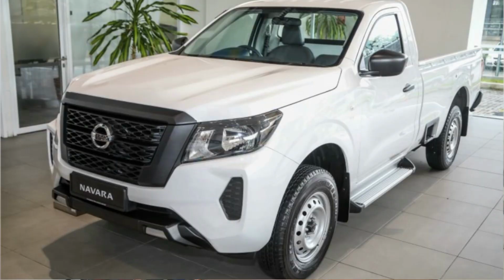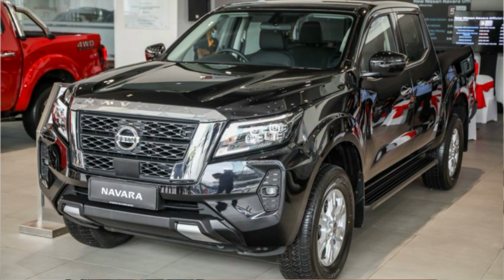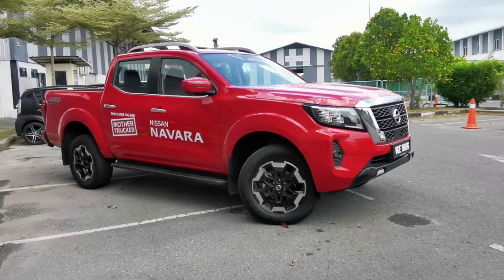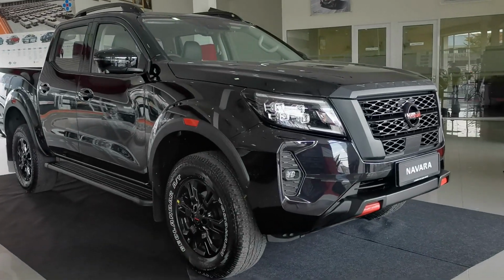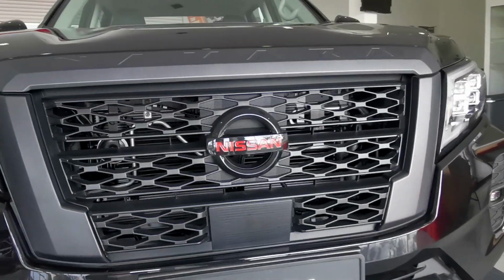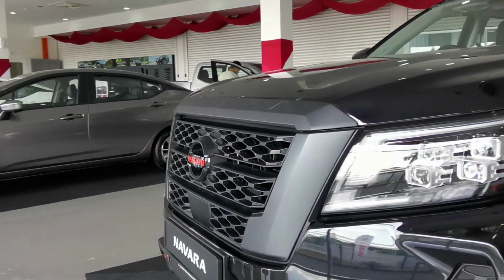The most significant update that has been made to the Nissan Navara is the exterior design. This time around, the Navara can be had with 5 trim levels, starting with the base single cab workhorse truck, moving up to the SE double cab, the mid-spec V variant, the higher VL spec, as well as the flagship Pro 4X model. Up front, there is a new Nissan Titan inspired grille that is both large and prominent.